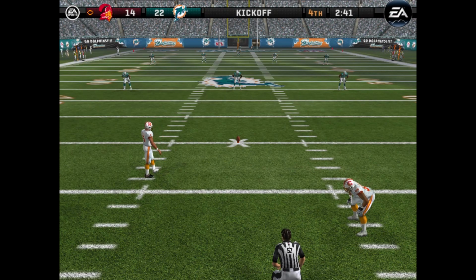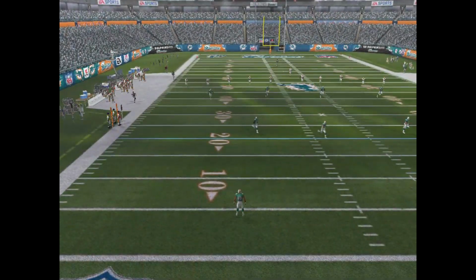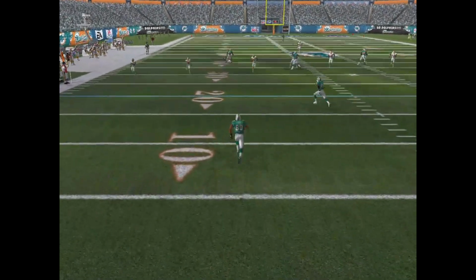Number 5 is just about ready to kick this one away. Is lined up for the kickoff. Number 80. Not a bad kick. They'll set up for the return, from the 5.